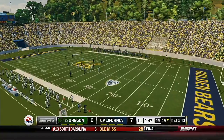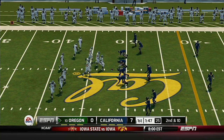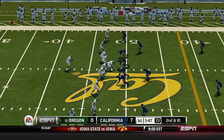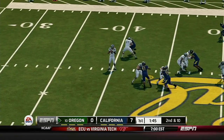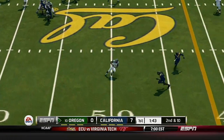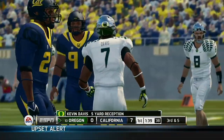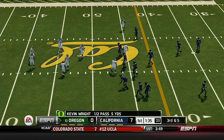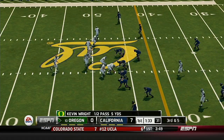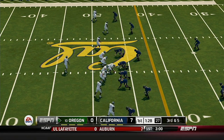Well, he must have hurried there because his receiver was wide open. There was no need to rush that one at all. From their own 48-yard line, it's second down. Finds his man, and they take him down immediately. That's good for a gain of 5 yards. That'll make it 3rd and 5. The quarterback in the gun. Empty backfield. 5 wide receivers in the formation.